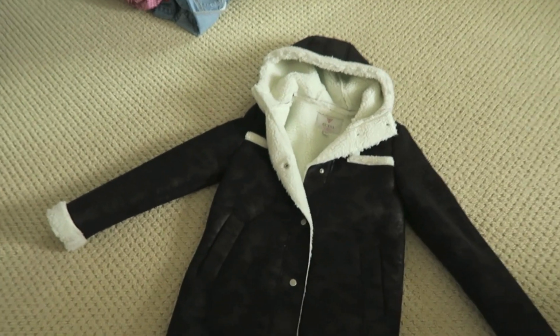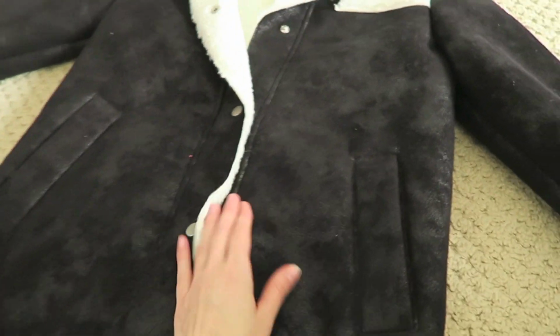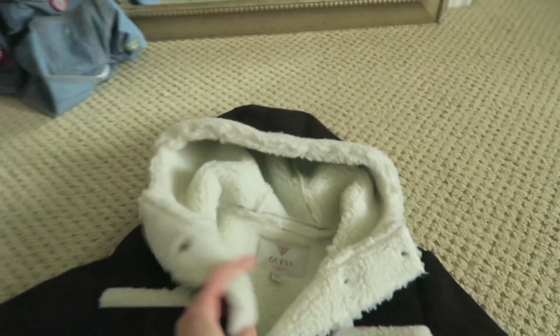It's from Guess. It's like a shearling jacket. It's got like a black little soft material. It looks really dirty. It's honestly not, it's just the bad lighting. Anyway, so it has the shearling on the inside.